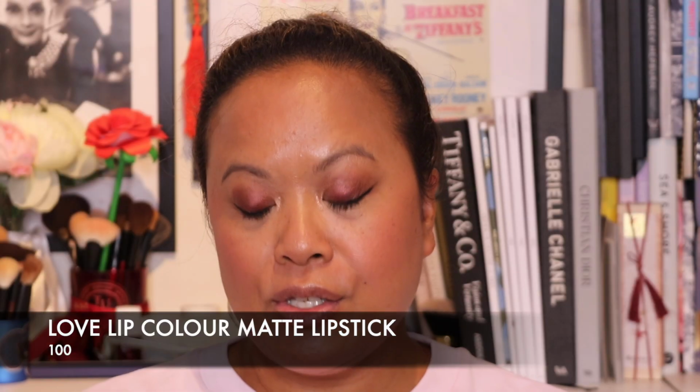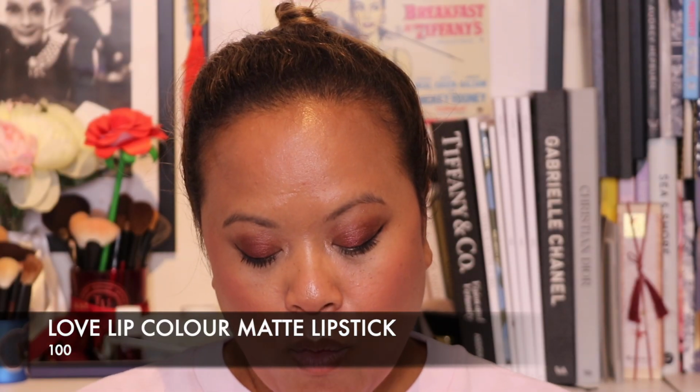So this leads me into the two lip colours. So 100 is the one I'm going to show you first because it's a nude shade, and then I'm going to show you the darker one, which is Scarlett Rouge, which is their signature red colour that they always have. Like I said, I only have the miniature version, so I'm glad I have this. I don't have the 100 shade either.